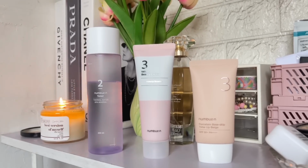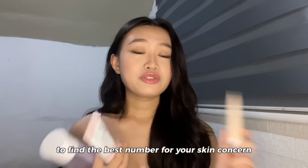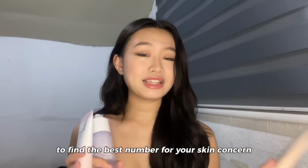And kung mapapansin nyo guys, may number bawat products. It's because Numbuzin's slogan, "What's your number?" represent its mission to find answers for each person's skin concern. So I like that they named it by numbers instead of hard to remember names kasi mas mabilis kayo makakapag-focus sa skin concern nyo at mas madali nyo siyang matatandaan.